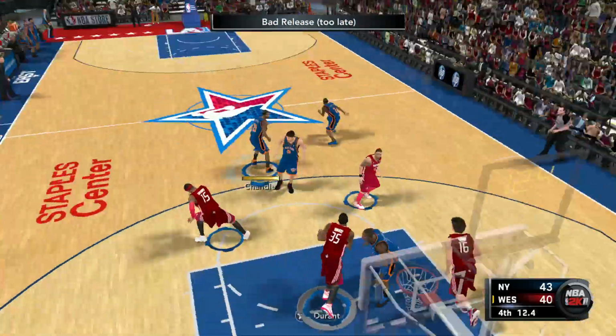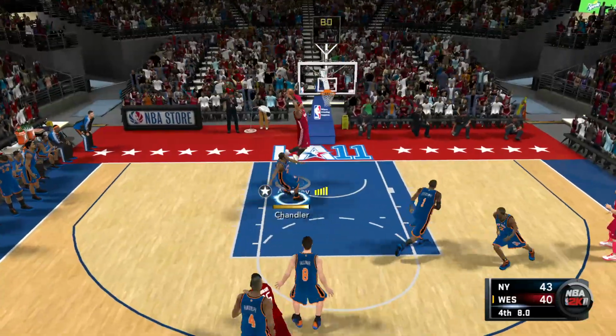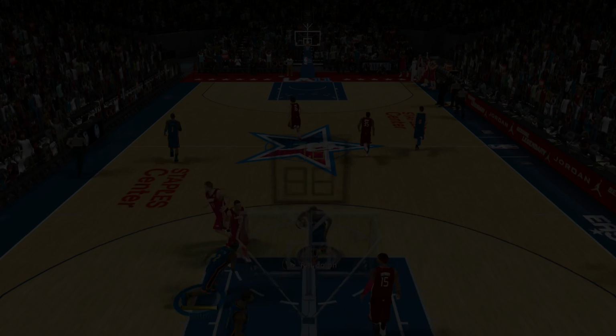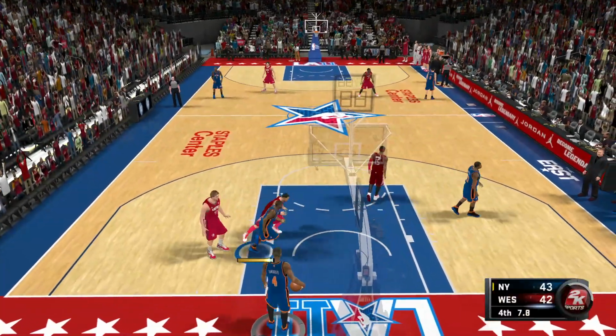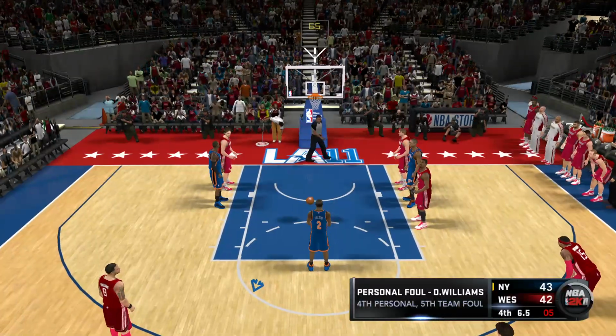Can't get the and one, but they still have a 3-point advantage. Oh, man. He had a chance to... And it's Anthony slamming it down. Uh-oh. A little bit of a statement made there while he hung on the rim. That's one way to make sure the whole building knows exactly what you just did. And there's the whistle as they commit the intentional foul.